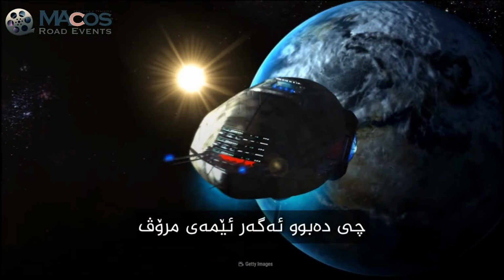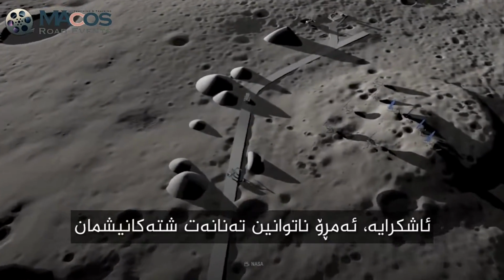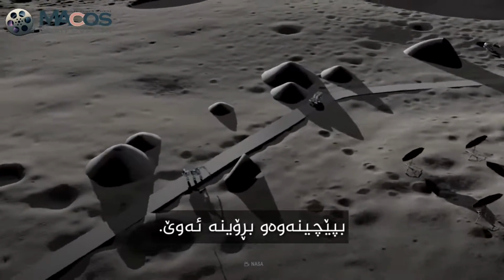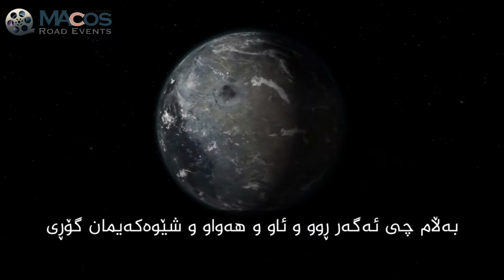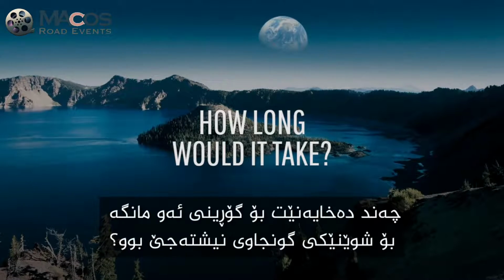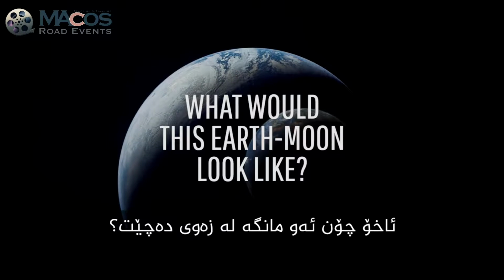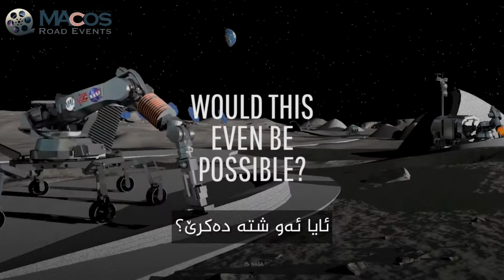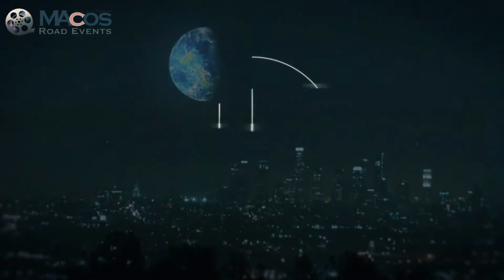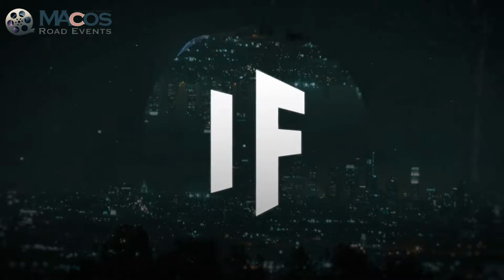What if we humans could live somewhere outside of Earth? Say the moon. Obviously, we can't just pack our stuff and move there today, but what if we terraformed it, reshaped it into Earth's image? How long would it take us to turn our natural satellite into a habitable place? What would this Earth moon look like? Would this even be possible? This is What If, and here's what would happen if we terraformed the moon.